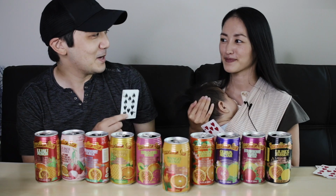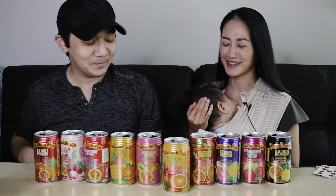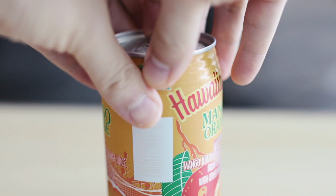All right, so why was mango orange the worst one for you? It just tasted unreal. Unreal? Is unreal a word? No, it just tasted so artificial. Like, I could taste the orange, but the mango? It was so bad. It just made me feel like I was drinking liquid medicine. I love mango personally. I love the fruit, but I was just so disappointed at the taste of this mango.